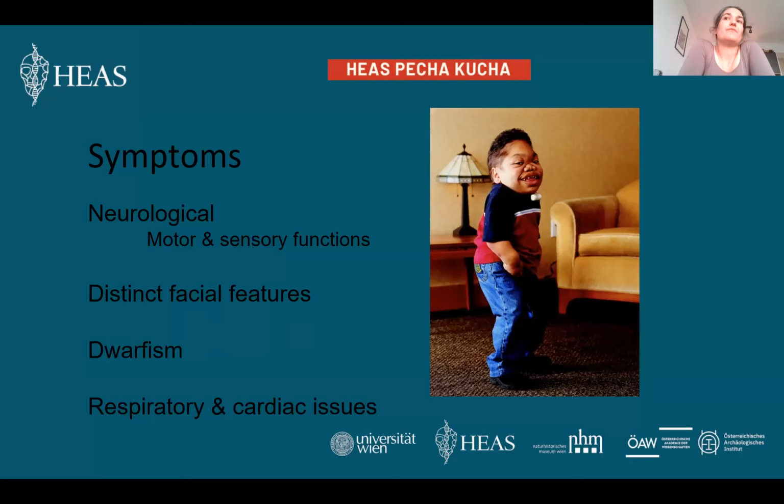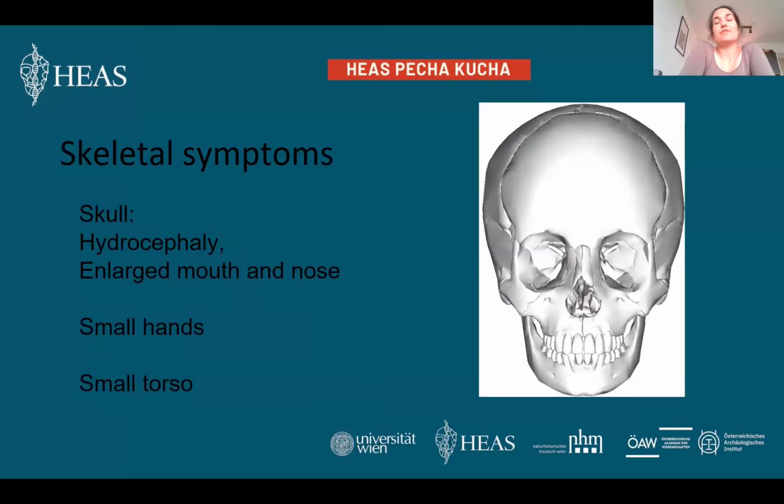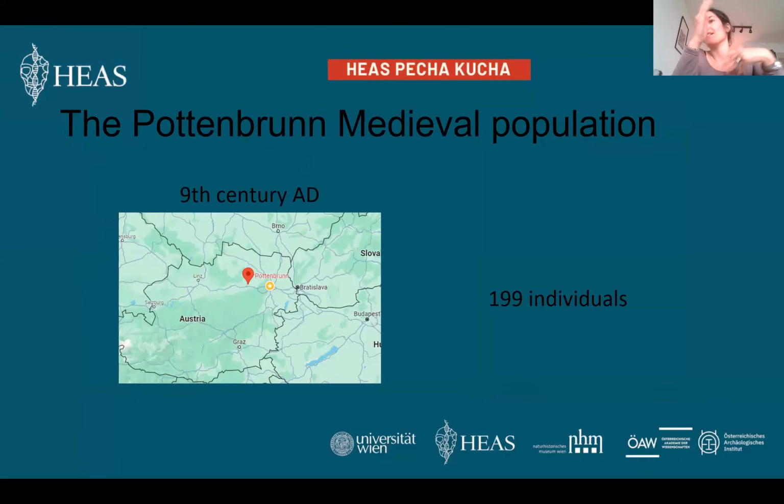The symptoms of MPS include a lot of neurological symptoms, mainly motor and sensory function problems, which depend on which type of MPS you're dealing with. There are very distinct facial features. There are certain types of dwarfism associated with it, and respiratory and cardiac issues ultimately cause death. On the skeletal side, the skull shows hydrocephaly and an enlarged mouth and nose. The hands tend to be small and characteristically shaped. The torso is much smaller, which is the cause of dwarfism. And in general, bones tend to be of the wrong size throughout the body.